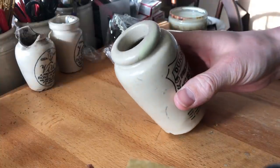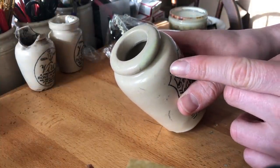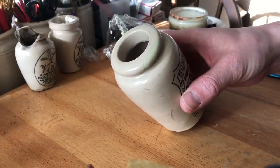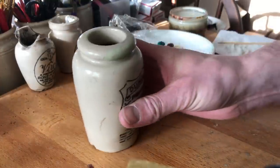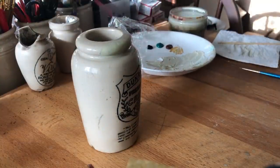Okay, here it is, first coat, and as you can see the Milliput is shining through here, so I want to do another coat just to check it, and I may have to adjust the colour of the paint, but we'll see. The paint here, I just covered it in cling film to keep it nice and wet, so let's keep going.